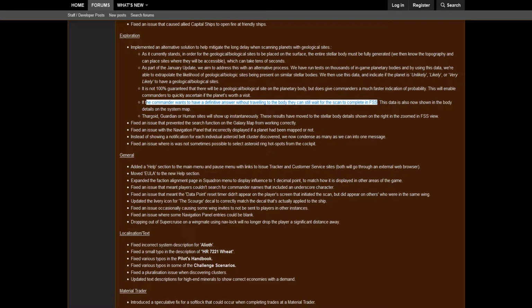General: added a help section to the main menu and pause menu with links to issue tracker and customer service sites. Both will go through an external web browser. Moved the EULA to the new help section.